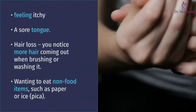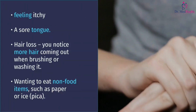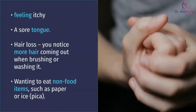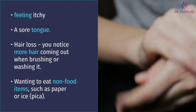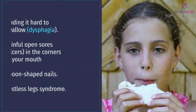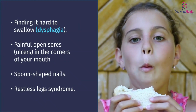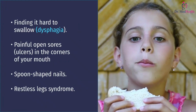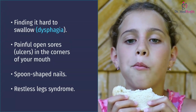feeling itchy, a sore tongue, hair loss, you notice more hair coming out when brushing or washing it, wanting to eat non-food items, such as paper or ice, pica, finding it hard to swallow, dysphagia, painful open sores, ulcers, in the corners of your mouth, spoon-shaped nails, restless legs syndrome.